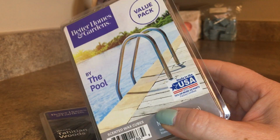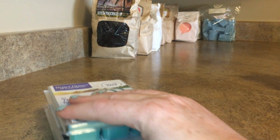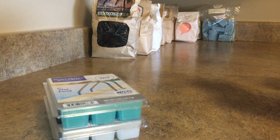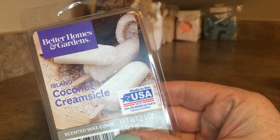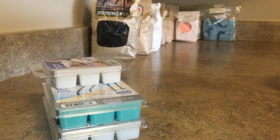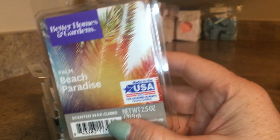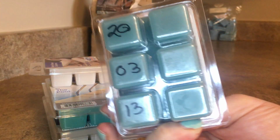So I know I love this one. It's just got that little bit of chlorine in it, but sunscreen and all that stuff, I just love. So Island Coconut Creamsicle, new to me, obviously, because up until this summer, I don't think it's been out. Palm Beach Paradise. These are ones that I've, again, picked up.